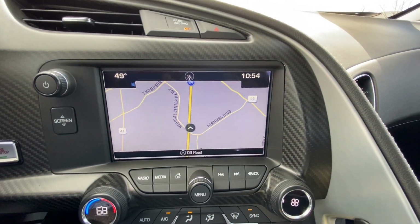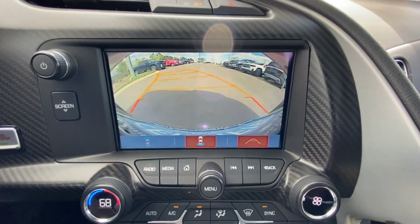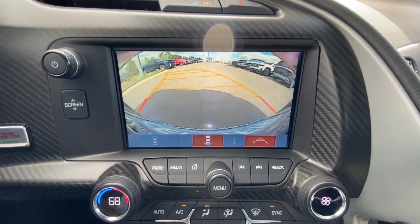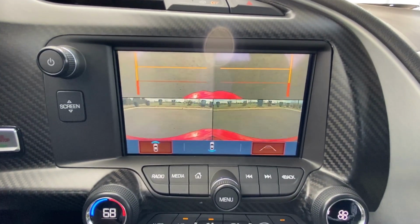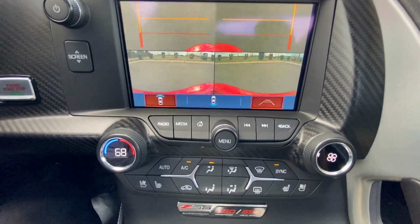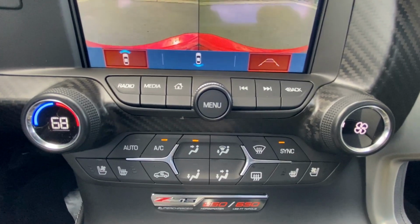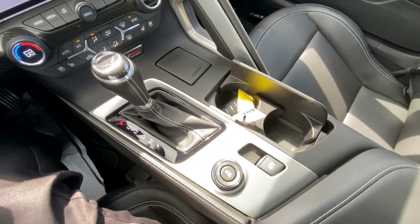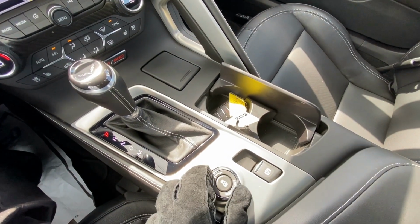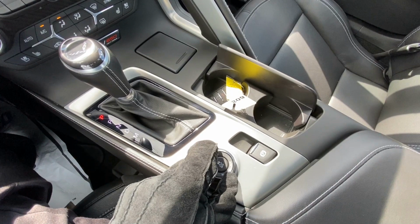There's your navigation. Backup camera. And there's your front camera along with your curb cameras. AC controls, as well as heated cooled seats. And then you've got your automatic shifter along with your electronic parking brake.